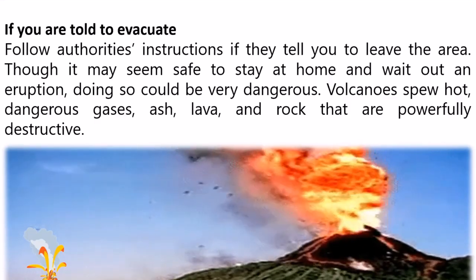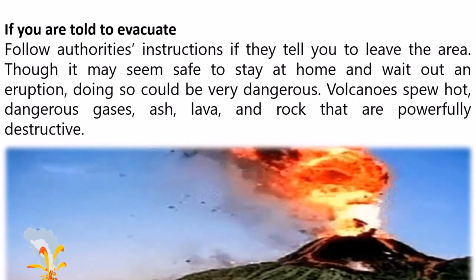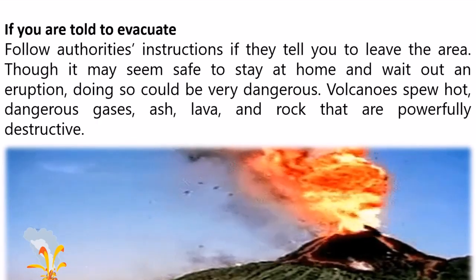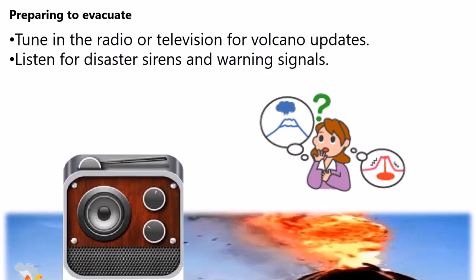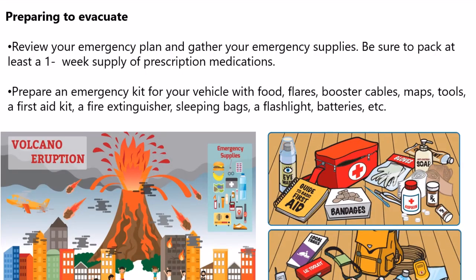Preparing to evacuate, tune in the radio or television for volcano updates. Listen for disaster sirens and warning signals. Review your emergency plan and gather your emergency supplies. Be sure to pack at least a 1-week supply of prescription medications. Prepare an emergency kit for your vehicle with food, flares, booster cables, maps, tools, a first aid kit, a fire extinguisher, sleeping bags, a flashlight, batteries, etc.